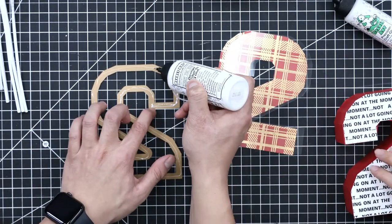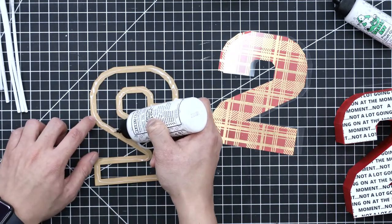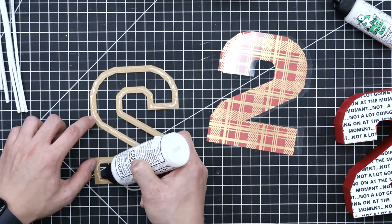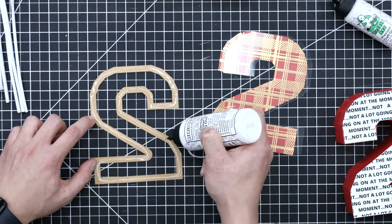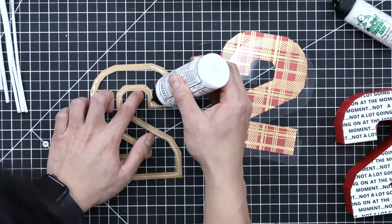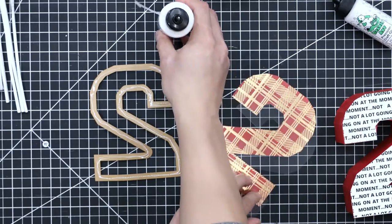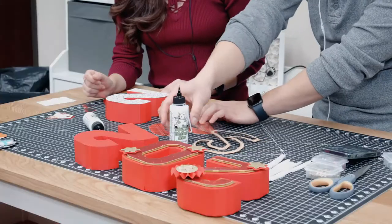So a little bit more extra glue on this, a little more than you typically would. Just make sure that it goes nice and flat. Very nice. There we go. Got that. A little bit more up here. Just make sure everything's connected. I'm going to be using sequins on this one, so it's going to be a little bit more.